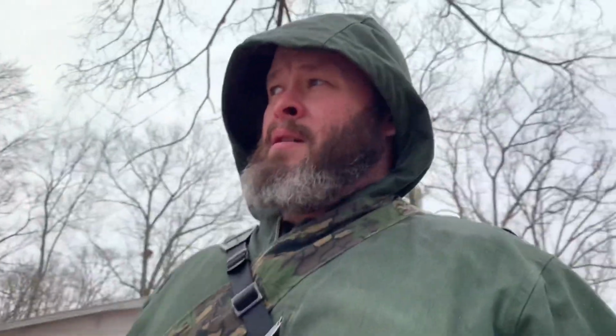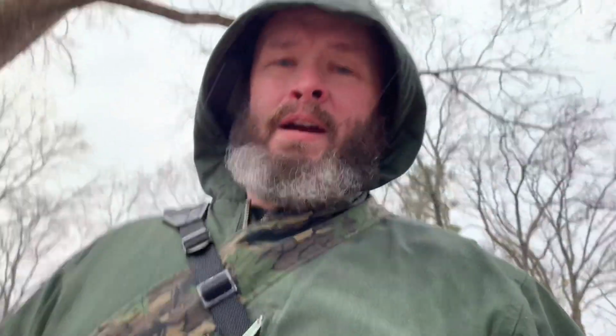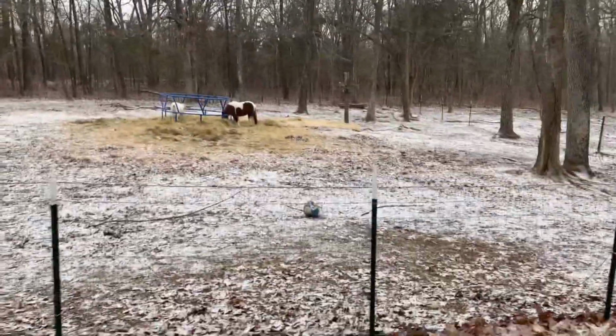But I got to get out and do this anyway, even though it's yucky out. It's one of the responsibilities of being a trapper. So we're going to try to do this quickly. But all my critters are hunkered down in shelters, except for Pony, Donkey, and Boomer. They're out here by the bale, which is getting low.